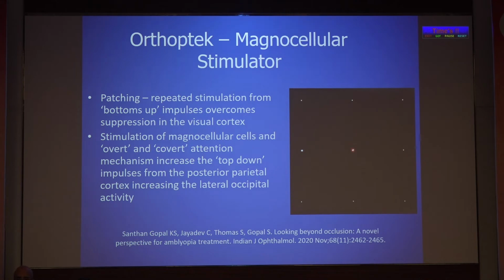And finally, this is a system, the orthoptic magnocellular stimulator devised by Dr. Santan Gopal. This works on the principle that patching works from a bottoms up principle, which means that the eye goes and stimulates the brain, whereas he feels that stimulation of the magnocellular cells and the overt and covert attention mechanism increases the top-down impulses from the brain, from the posterior parietal cortex, which increases the lateral occipital activity. He's reporting extremely good results with this therapy, and I know a lot of these devices are now being used all across India. So I think we'll have more data maybe in 6 months or so to see how effective it is for different kinds of amblyopia.